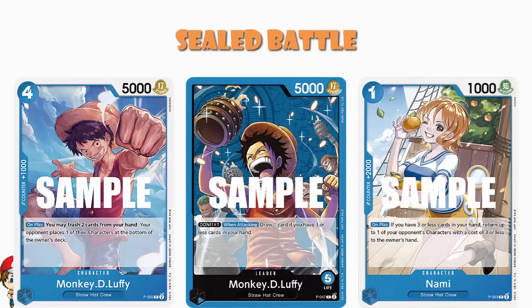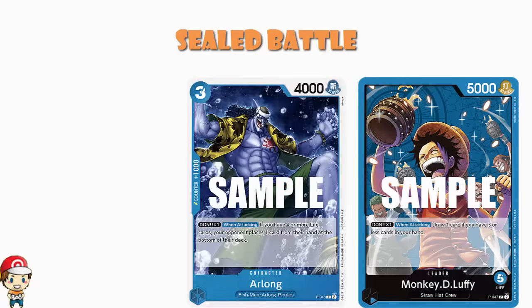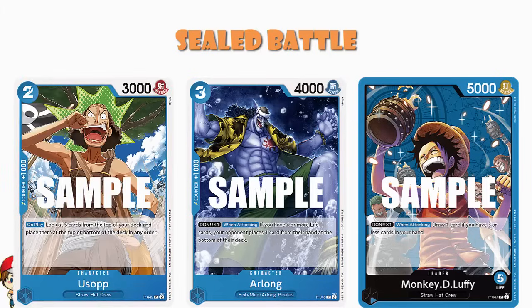So the Luffy leader, the Luffy and the Nami have been seen in winning decks over in Japan, but there's some other potential here. So nice and quickly, we've got the Luffy leader. When attacking, you draw 1 if you have 3 or fewer cards in hand. And I've said this before, but it does need to be said, it should be 3 or fewer, not 3 or less. We've got the Arlong that Don X1 when attacking. If you've got 4 or more life, your opponent has to place a card from their hand to the bottom of their deck. The Usopp that on play, look at 5 cards on the top of your deck and rearrange them at the top or bottom in any order.